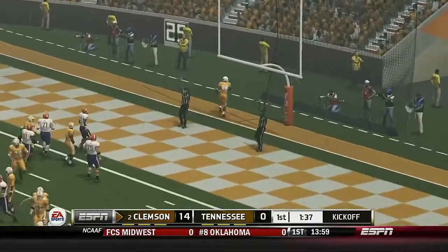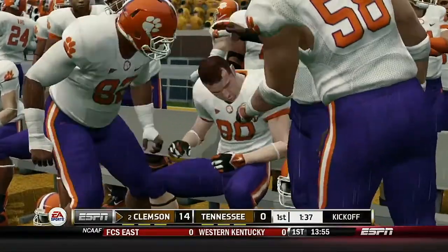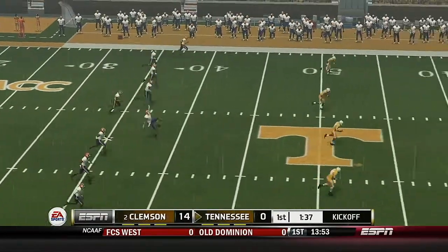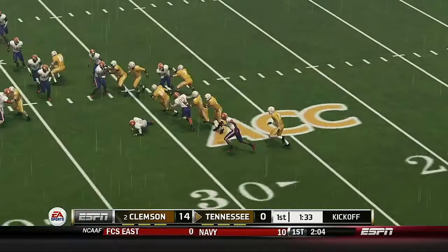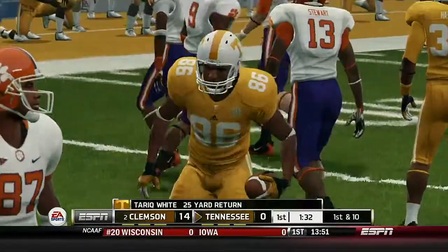And he converts the extra point. Coleman is lined up to kick this one off. He's to the 20. They'll bring him down at the 29-yard line.